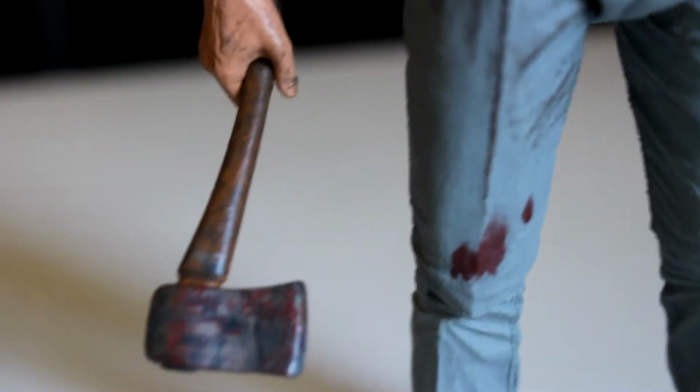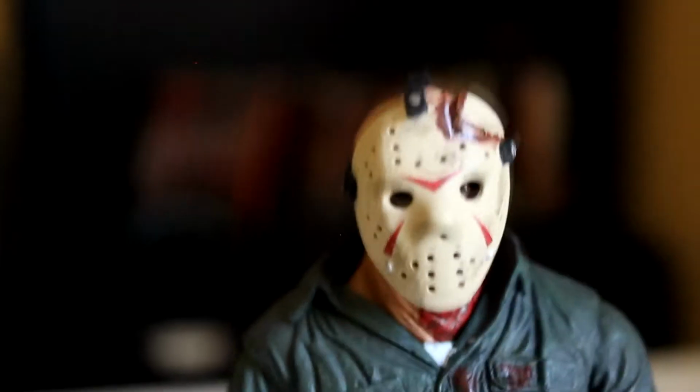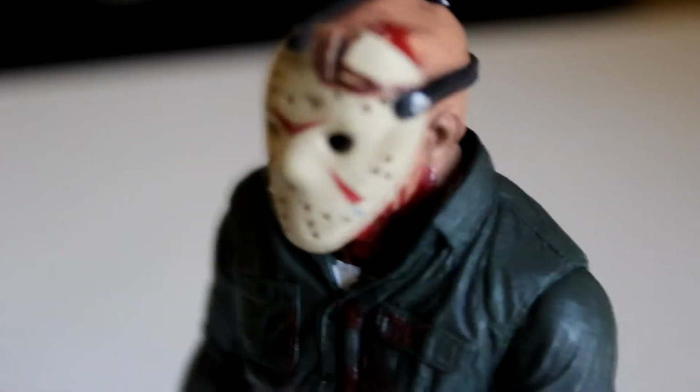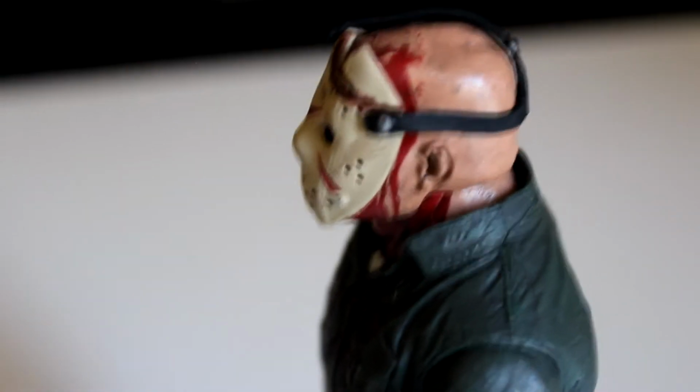You can combine different weapons and accessories, axes, machetes, spear guns, stuff like that. And I've actually mixed and matched a little bit. I think the bloody weapons look better with the bloodied Part 3, and the unbloodied weapons fit well with the regular Part 3. I've also kept the mask only on the battle damaged version because I prefer those. The mask just looks cooler when it's drenched in blood, you know what I mean? There's actually depth here. I love that. There's real depth to the mask. You can see a little difference between the mask and the actual face.